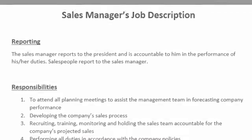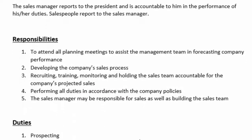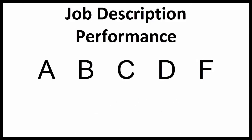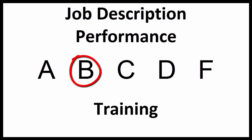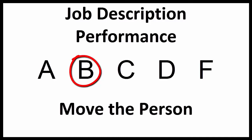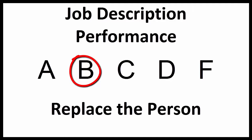Third, write job descriptions for your team that cover all activities on your flowchart. Fourth, grade your existing team members on their ability to perform their present job descriptions with an A, B, C, D, or F in every key activity. If a team member receives anything less than a B in a critical area, you must provide training, move that activity to another person, move that person to another job, or replace that person.